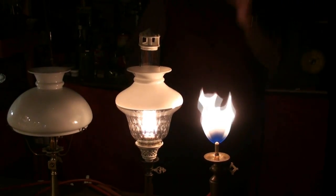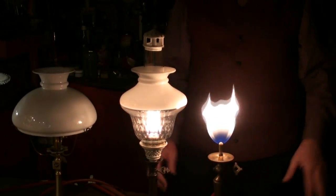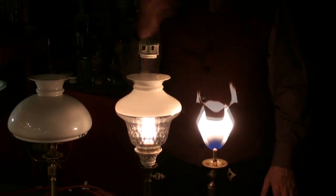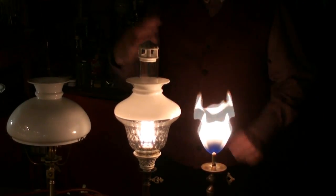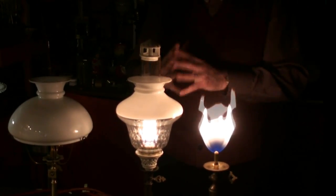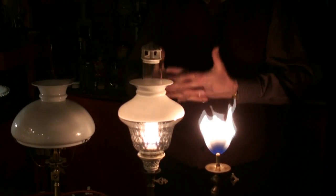Yeah. So this makes up the first three quarters of the 19th century, before we have the slightest idea of incandescence, of a foreign structure around a blue flame to yield more light.